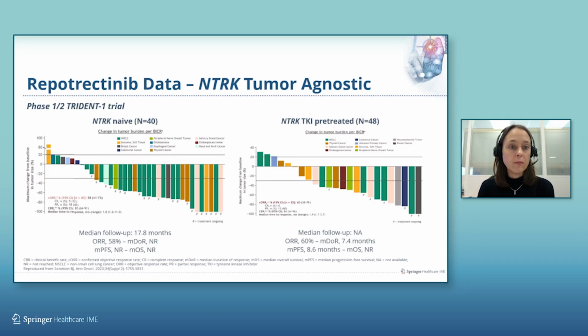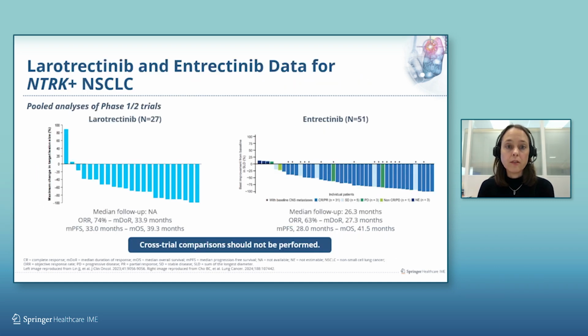We even have repotrectinib, also again for NTRK tumor-agnostic, in the phase 1, phase 2 TRIDENT-1 trial. NTRK TKI naive and NTRK TKI pre-treated, again you can see in both waterfall plots that this drug results in deep and long-lasting responses across different tumor histologies. Moving on specifically to non-small cell lung cancer, again NTRK, larotrectinib and entrectinib, of course smaller numbers, but you can see the same type of waterfall plots specifically focusing on non-small cell lung cancer. Response rates above 60 to 70%, durable responses and encouraging median progression-free survival and median overall survival. But again, because of low numbers, you cannot compare these clinical trials.